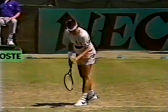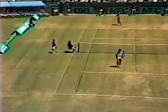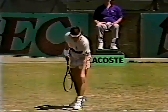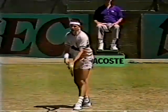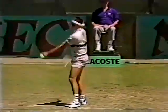Fancy footwork from Pernfors. Yes, Michael Pernfors has let his concentration waver. He's become distracted over some small things at times, a little bit distracted by the crowd, and he is letting this match slip away. One thing you've got to say for Cash in this match, he's been pretty single-minded. He has not wavered.